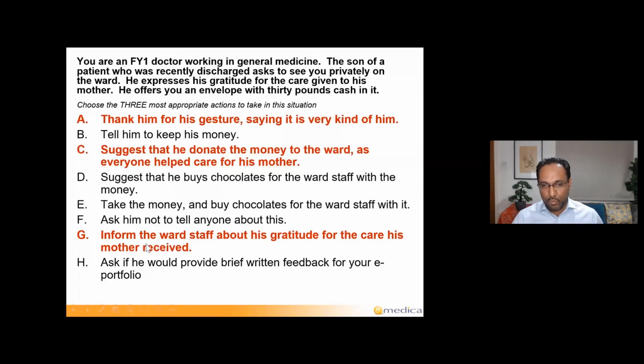And what you can do with this one, there'll be some options where you can think, you know what, this shows a negative or a potential negative for one of those 5 core domains that they're testing. You probably don't want to pick those. And sometimes you might be able to eliminate, out of the 8 options, 2 or 3 where there's something bad or wrong with it. And then it makes your decision easier. You're picking 3 from 6 or 3 from 5 rather than 3 from 8. So let's do that. Let's get rid of ones where there's something wrong or potentially wrong with it. And then from what's left, you want to pick the best 3.